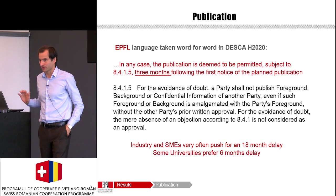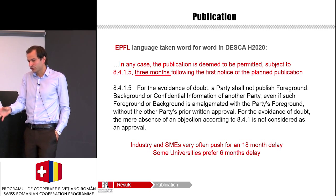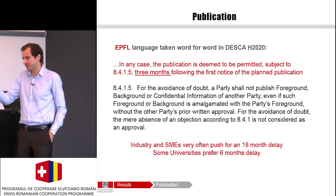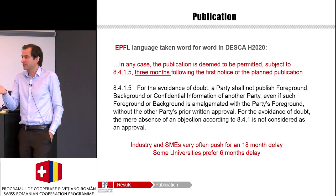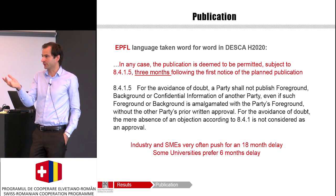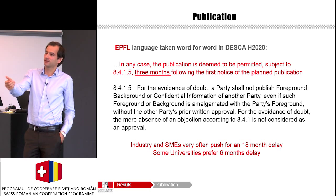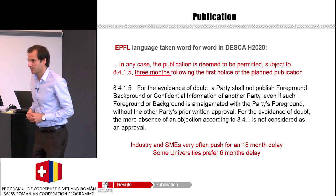Publications, well, that's very important. In the grant agreement and the consortium agreement for European projects, it's pretty clear. The consortium agreement typically retakes the conditions in the grant agreement. Basically, if you're going to publish, you need to let the consortium know about the interesting results. There's a procedure of notification that you follow. And then if someone objects, you get into good faith discussions and try to find a solution.